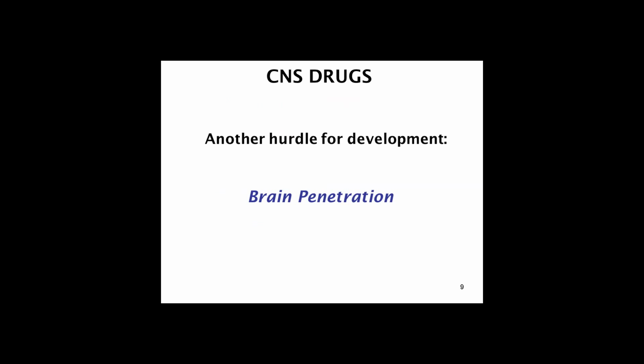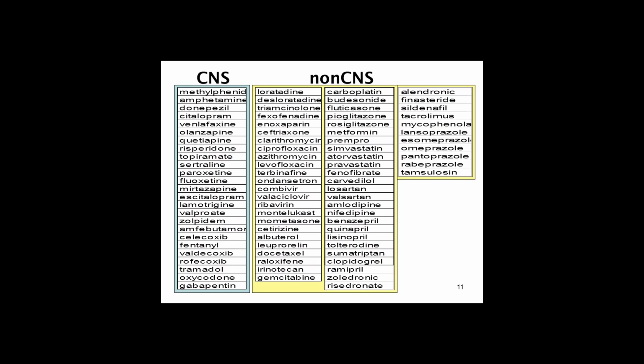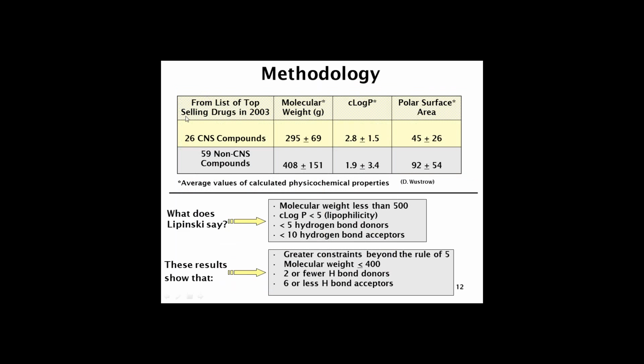So CNS drugs, as I mentioned, another hurdle for development is brain penetration. I just want to highlight a study that we did at Pfizer probably in the early 2000s. We divided a bunch of drugs on the market into CNS indications, 26, and we had 56 non-CNS drugs. These are just the names of the compounds. You may recognize a lot of them for CNS indications and non-CNS. So we had about 2 times more non-CNS drugs than CNS drugs. And this was from the top-selling drugs in 2003.